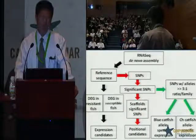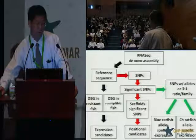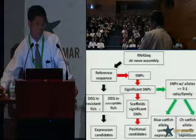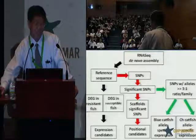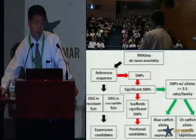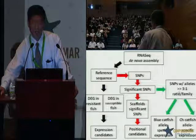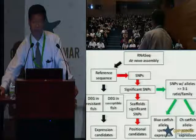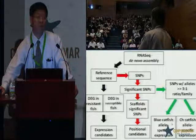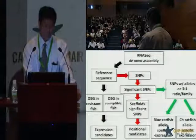So in summary, this BSR-seq allows you to do really three things. The first one, of course, like RNA-seq, allows you to identify differentially expressed genes that lead to expression candidates. The second one allows you to identify SNPs, and significant SNPs eventually give you positional candidates. And the third one, particularly, I think we should pay a lot of attention. It will allow us to identify specific allele expression, so which ones and which combinations give you the best resistance.